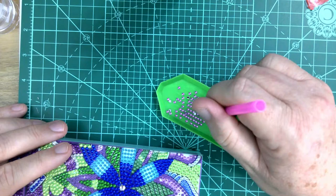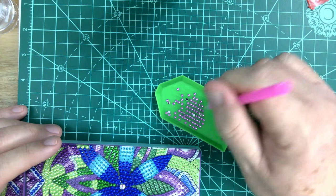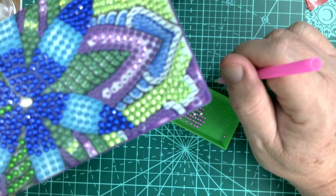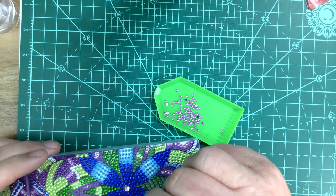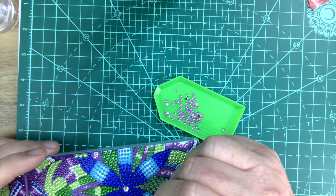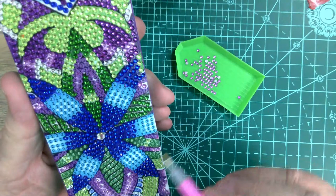Let's see here. Come on. There we go. Those are much easier to see the numbers. Those number 4s are. Check that out. Right here. Okay, I think that might be all of the number 4s. Let's get a closer look here and see if I missed any. Do not see any.